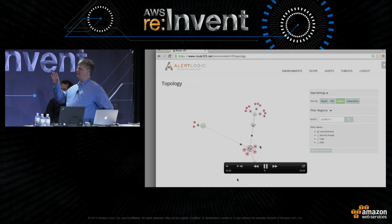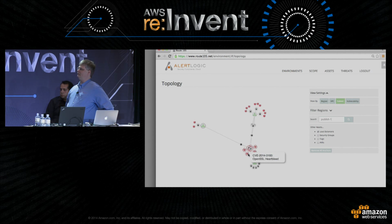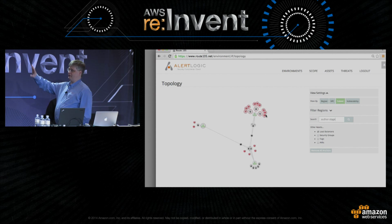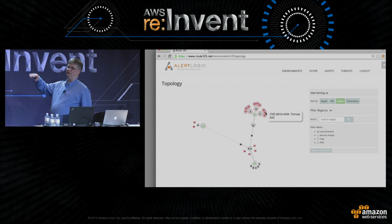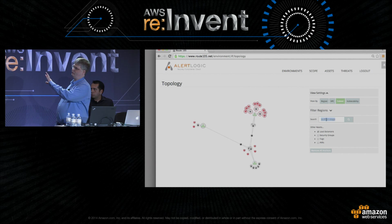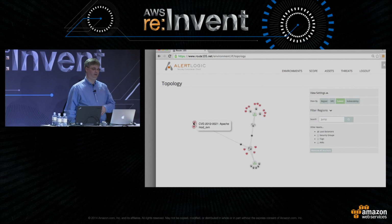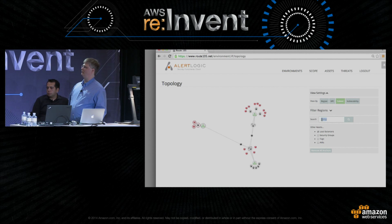Again, we'll look at the vulnerabilities in the published servers. These are on the front-end servers that are attached to the load balancer. The authoring servers are on the back-end systems that are fronted by the hosts on the load balancer, and they're not actually showing any vulnerabilities. And there are a couple of vulnerabilities that are actually on the jump hosts that are in the DMZ.